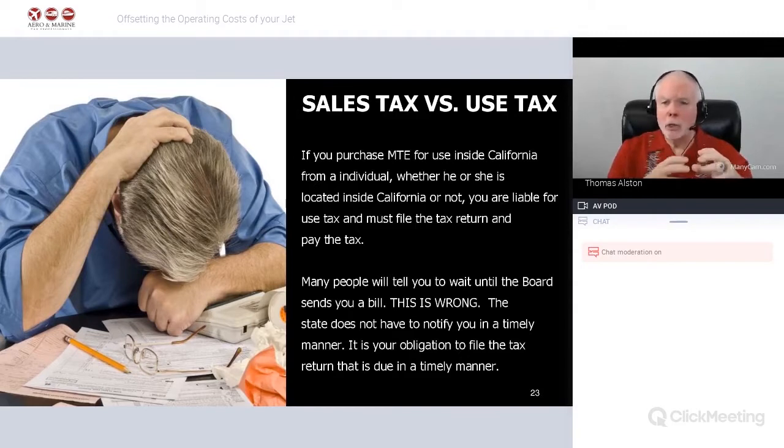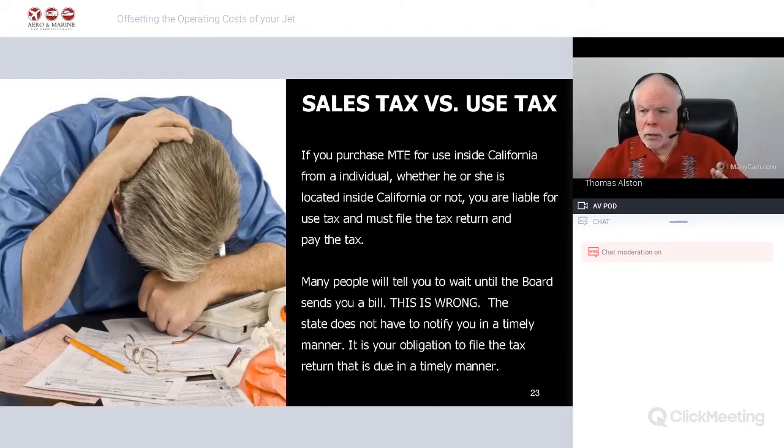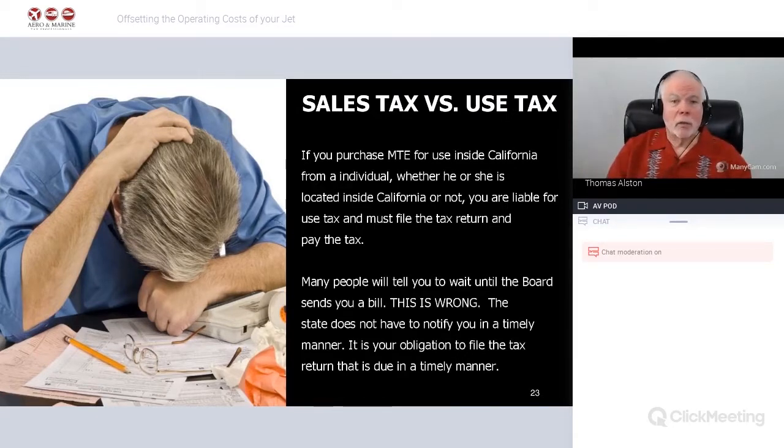So if you're in a use tax transaction in general, the amount of time that you have before you have to file is about a year. It's a much more detailed definition than that, but just think of it in terms of 12 months. If you don't do it within 12 months and you haven't been notified by the state of California, a lot of people will tell you to wait until the state notifies you. Do not do that. You have an obligation to file the tax in a timely manner, so think about it in terms of 12 months.